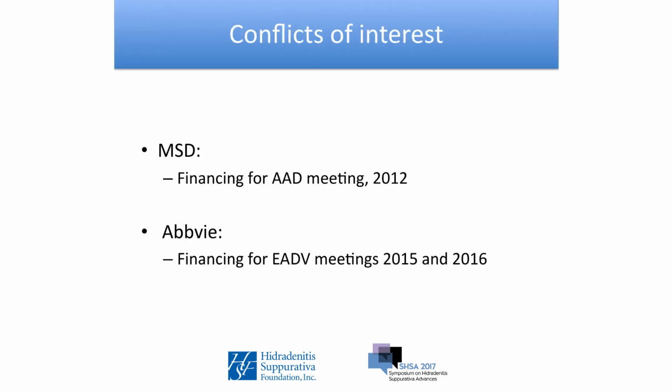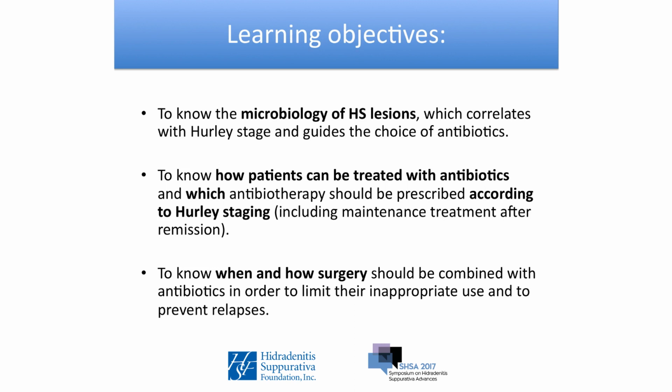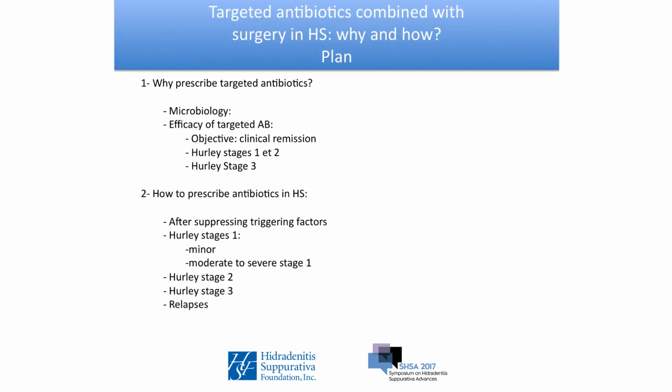My conflicts of interest, our learning objectives. First, the microbiology of HS lesion that was already outlined. Then which antibiotics should we use? Then why, how, and when surgery should be combined with antibiotics. So the plan is simple, why and how.